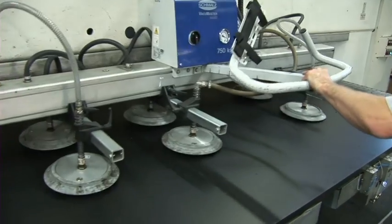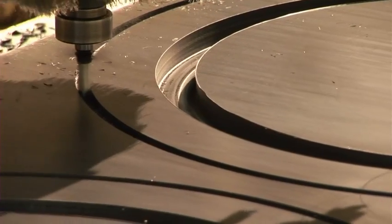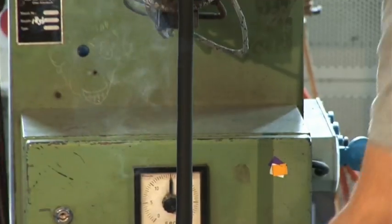Engineers work on production drawings that are converted directly into programs to control our production machinery. Finished parts are entrusted to skilled specialists for assembly.